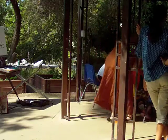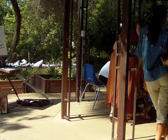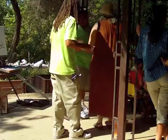And then look. It keeps growing and growing. My plant is growing on my canvas right in front of my eyes. And then there's yellow at the top because it's corn. There it is.